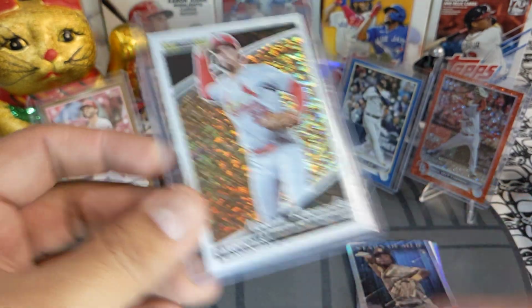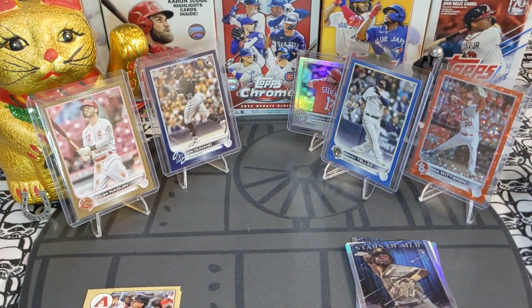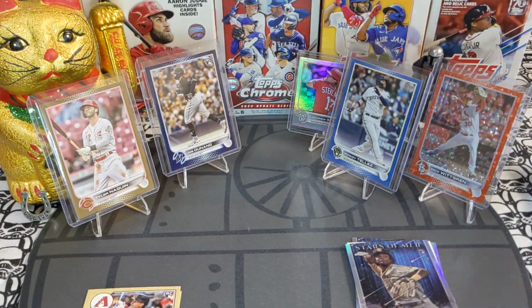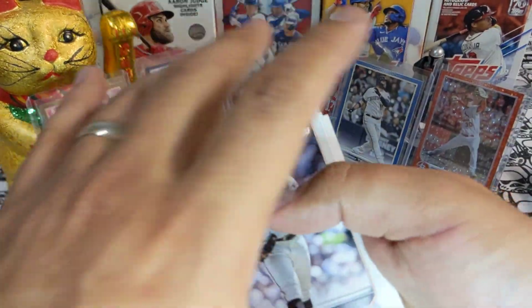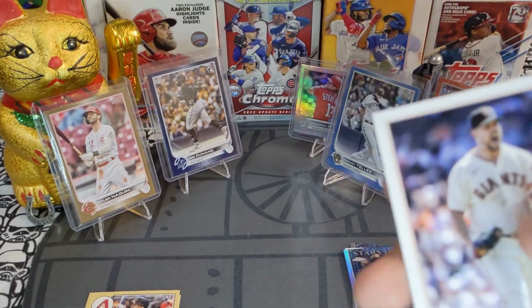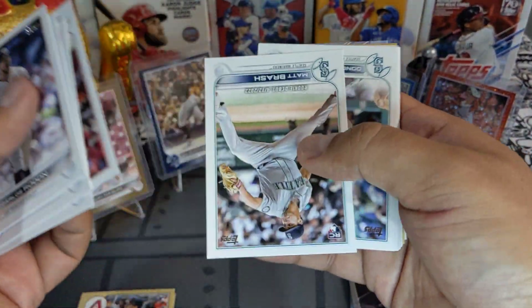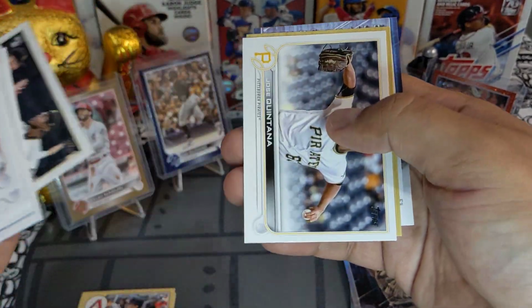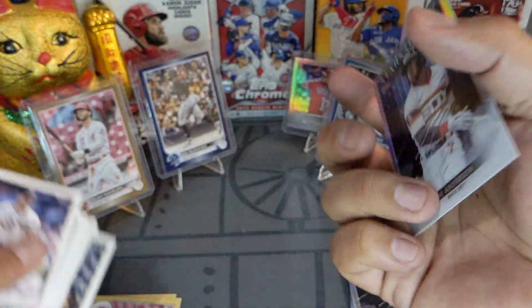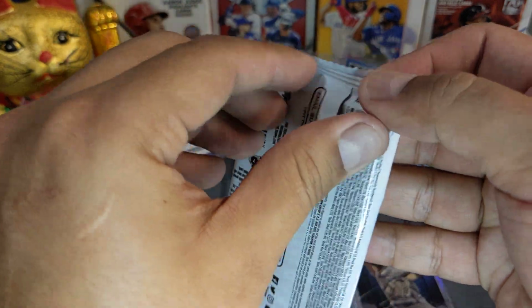So we got a Nolan Arenado, Topps Black Gold. The rest is base. Alrighty, guys. Not too bad. Not bad at all. So let's see what else we can get. Oh, excuse me, guys. I hit the camera. I am not a professional. But let's keep on ripping. What else do we got here? Nick Lodolo rookie. Base. Okay. Next pack.